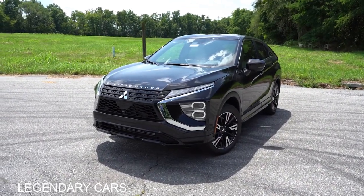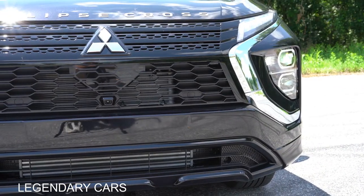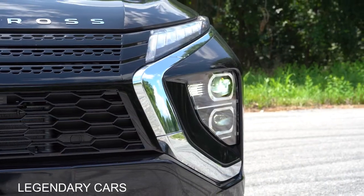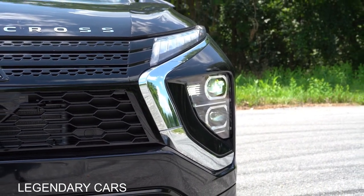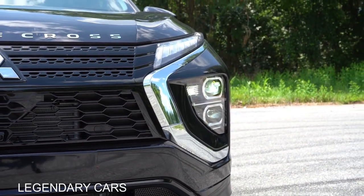But anyways, let's go ahead and start up front of the Eclipse Cross here. LED headlights are now standard on all trim levels of the Eclipse Cross. It did not used to be that way in the 2022 model year, because last year the ES and the LE trims came with halogens, but now even the ES, the bottom trim level, comes with LED headlights.